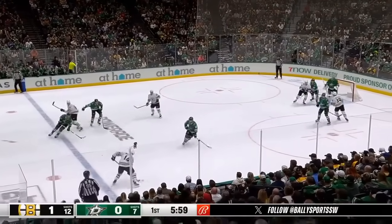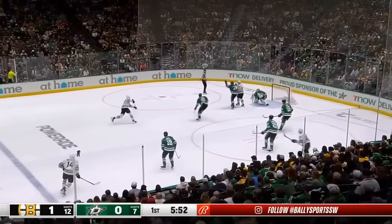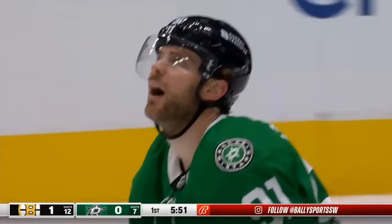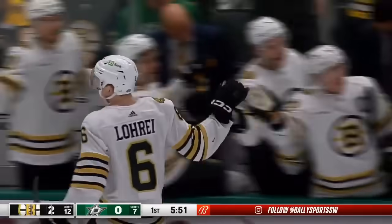Stars are not getting the puck out of those piles on the boards at all in their own zone. And the catch for the Bruins up near the blue line. Mitchell will twist it in deep. Then Heinen is there, feeding to the high slot. Lohrei, he scores! Mason Lohrei, in his third NHL game, gets his first NHL goal. And it's back-to-back firsts for Boston.